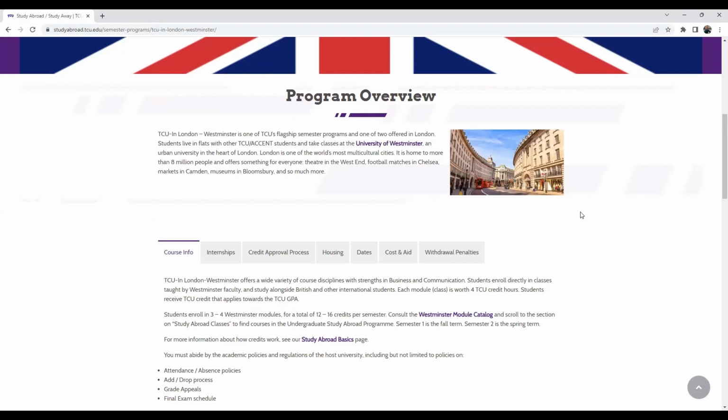Westminster offers a wide array of courses with focuses in business, communication, criminal justice, computer science, life science, and liberal arts, among others. While students attend the University of Westminster, they are supported by Accent Global while in London. Accent provides housing, health and safety, and emergency support to students. They also have a study center where students can go 5 days a week to have study space, print things out, talk to other students. There's a lot of things available for them.